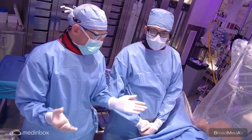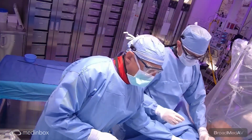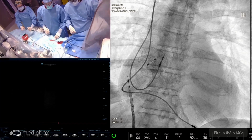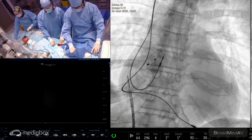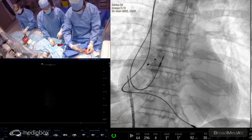We did the pre-close at the beginning, so we will just close; we can potentially show that, Marcel. Sure. So at this point, we can just remove the ICE probe. We are confident that we have a good result. Let's take the upper one first. The sutures are already in place, so we just need to pull on the suture.